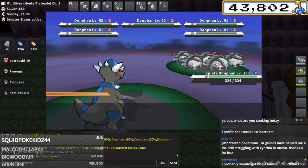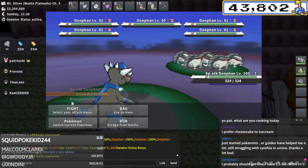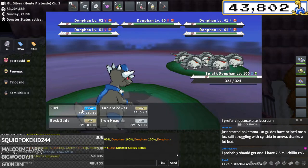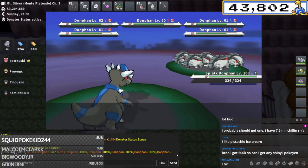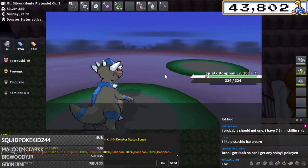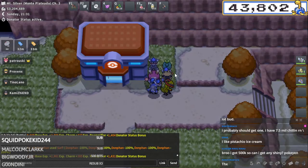500k Pokeyen? I don't think you can get any shiny for 500k Pokeyen. I mean, you could hunt. Most hunting is free, or very cheap. If you pay 20k for a PP Max and a Sweet Scent Pokemon, you could just hunt for free next to a PC. And just go. It just takes time and effort.